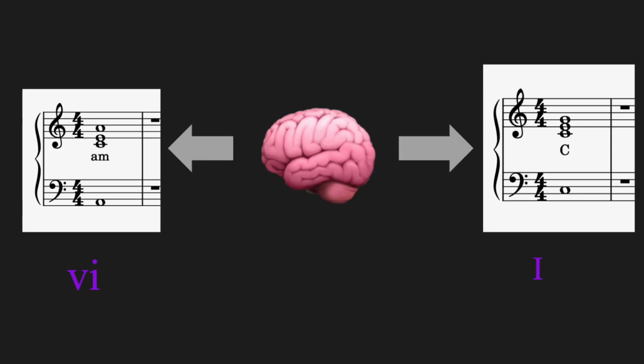Even if different chords randomly start sounding like a root, and your brain switches back and forth between the relative major and minor, your brain, or at least my brain, will not get disoriented and will still call this a 6 even if it's resolved, because that's what it is in comparison to all the other chords in the song.